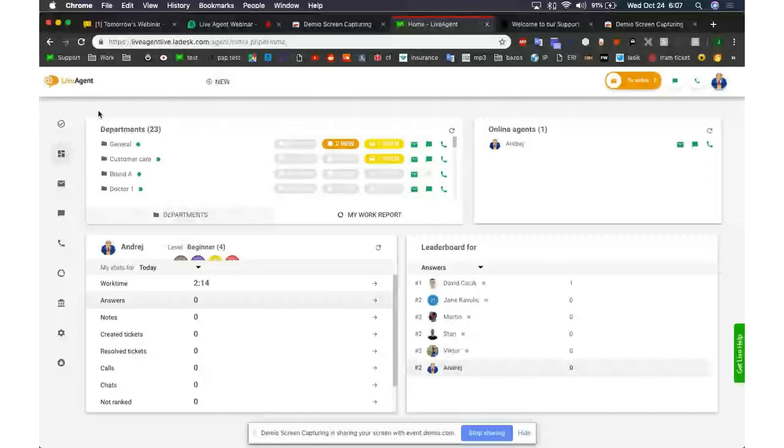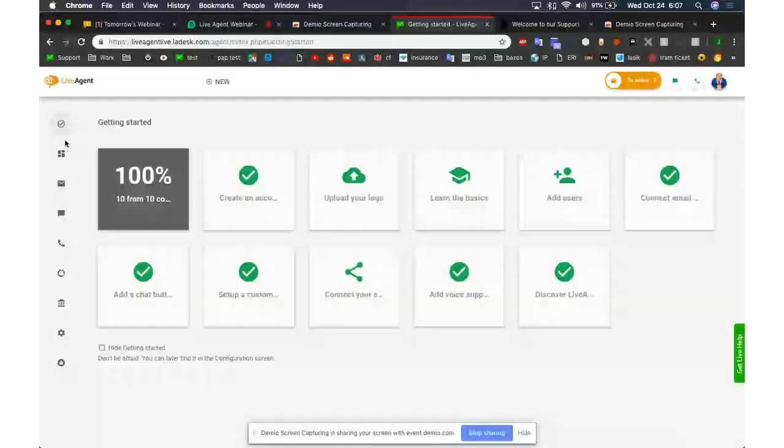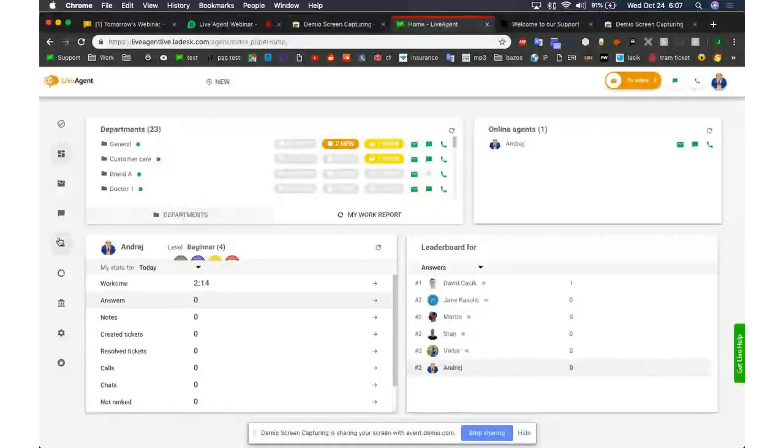So you're going to see in LiveAgent on the left side here, basically these buttons are the breakdown of the different sections of LiveAgent. So you'll see we've got getting started, we've got the dashboard, we've got tickets, chats, yada yada. So let's go through each of the screens here, and let's start with the dashboard. You're going to click here, you're going to see the dashboard screen, right? Now, the main purpose of this screen, to be quite honest, is if you have a lot of agents, you'll be able to see right away in the system when you log in how many online agents you have. So you're going to see right here, online agents, you're going to see a full list.